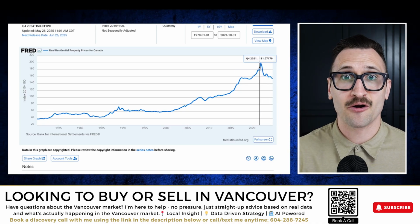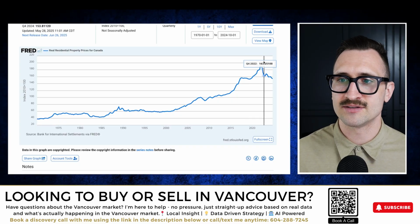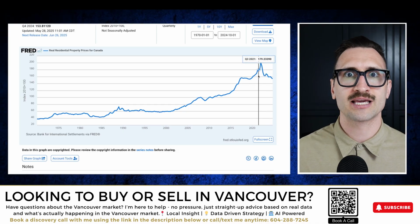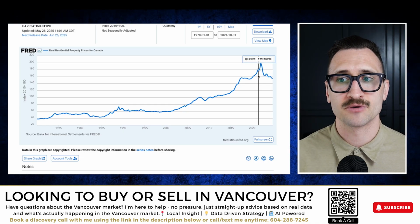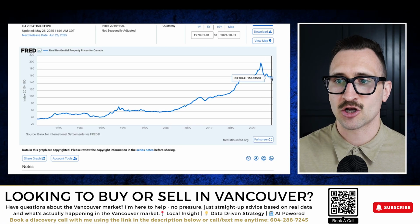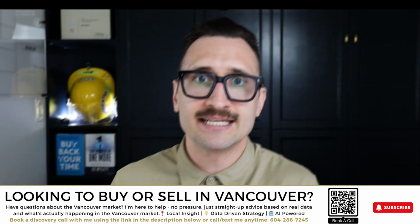So we definitely are in a very sensitive market. I've never been in a market like this, and we can even see with the history of the graph, we've never seen a sharp drop off. But when we look at what's been going on over the last couple years, it explains exactly why we are suffering in terms of inflation, in terms of overall property pricing. So is this all doom and gloom?